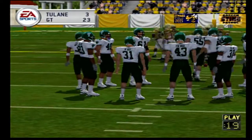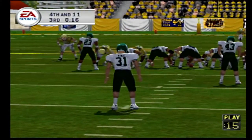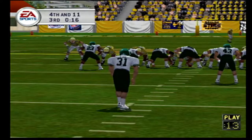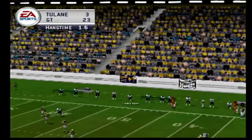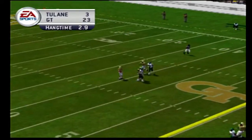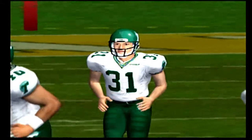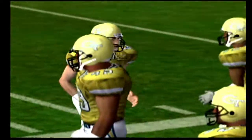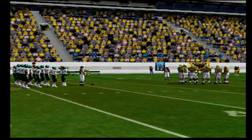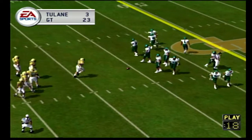Fourth down, 11, ball on the 34-yard line. The Green Wave line up to punt. Number 31 punts it, and he didn't kick that ball well at all. Number 41 signals for a fair catch. They'll get the ball here at the 40.